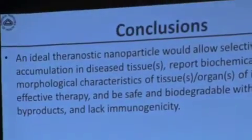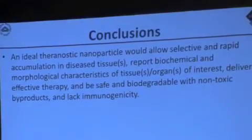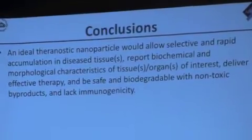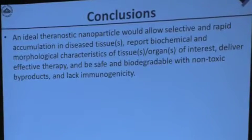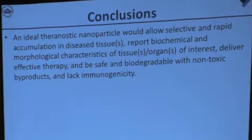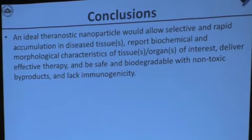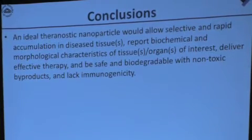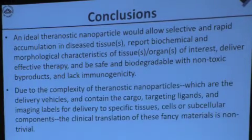So to quickly summarize, the ideal nanoparticle for imaging and therapy would allow very selective and rapid accumulation in the diseased site, report biochemical and morphological characteristics of tissues and organs of interest, deliver effective therapy, and be safe, biodegradable, with non-toxic byproducts and lack of immunogenicity. It's a really long sentence, and it's a very high bar.